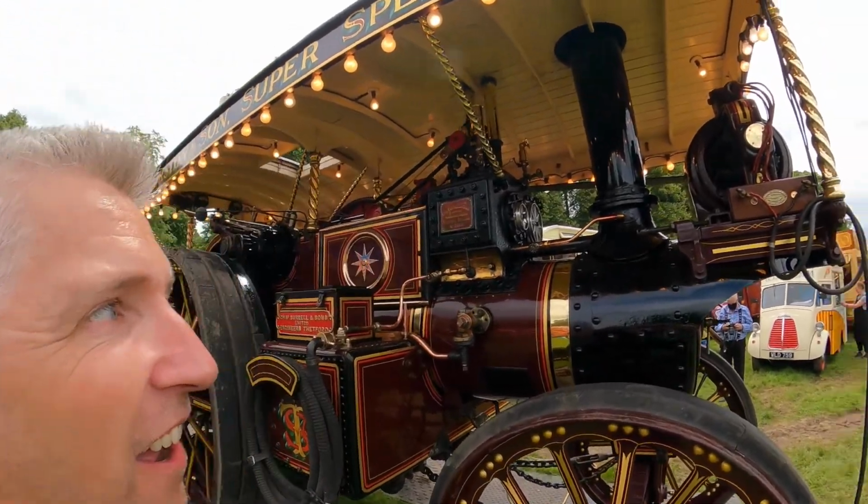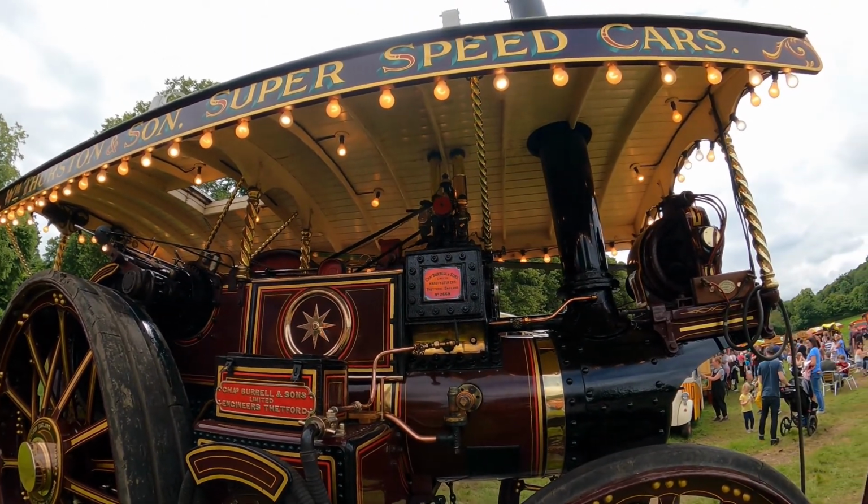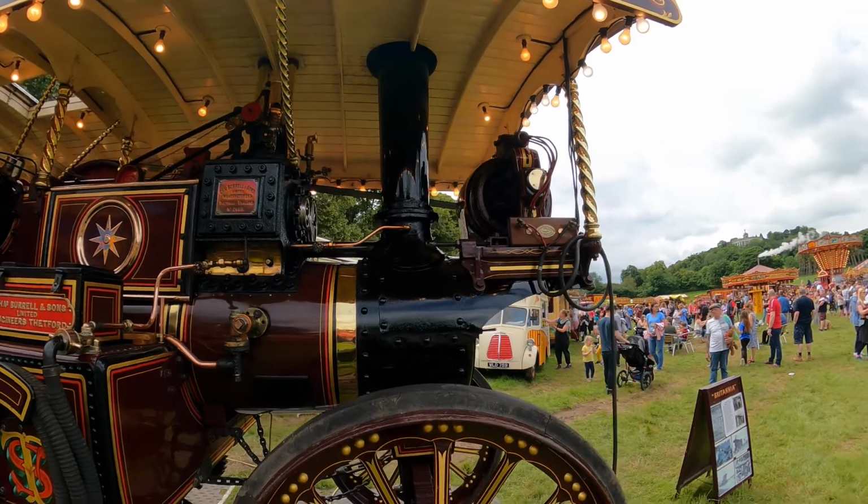I don't think I'd like to drive this because it's a bit warm. Yeah, it's a bit hot for a day like this, but that is so well kept. Such a well kept machine. So yeah, all the transport's on show. Joby's got the lorries on show throughout the ground.